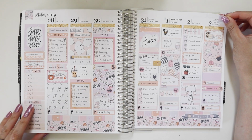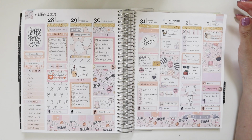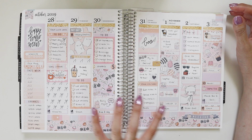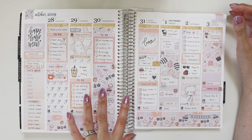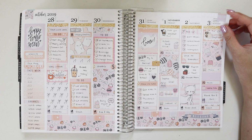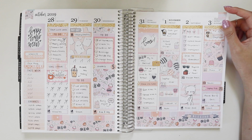So this is Hello Petite Paper's Halloween kit. I love this kit because so many of the Halloween kits are very scary, spooky, and dark, and I love that she went a completely different route. She still used the traditional colors of Halloween, but she lightened them to make them pastel. I think it's such a great idea. I want to invest a little bit more into the special occasions for next year in my own kits. Maybe, maybe not, I'm not sure yet, but love this, it's so good.